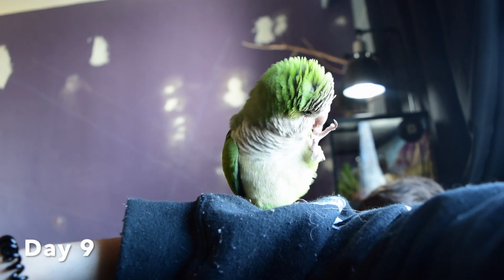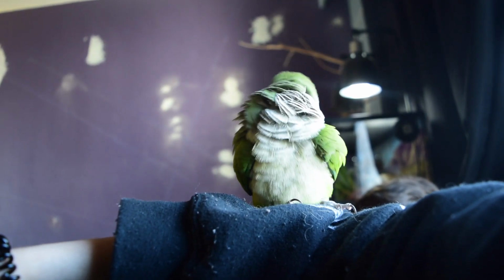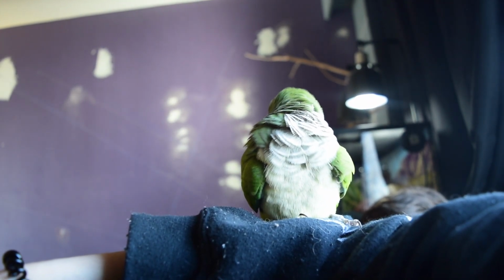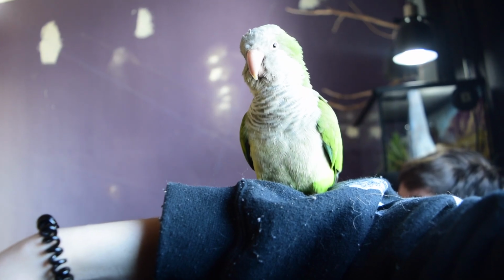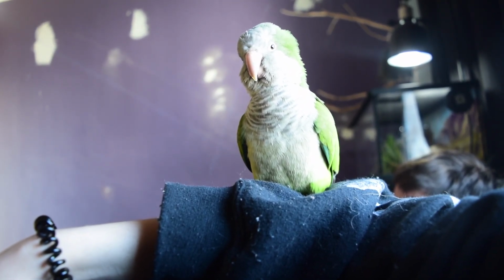Day 9 goes even better than the day before. He settles in so quickly and even decides to go so low that he joins us on the couch after some time up high. You can see some soft fluffing in his body feathers. They're no longer pinned against his body in fear. His head is softly puffed, and even his cheeks are inflating a small bit. This is some phenomenally calm and comfortable body language that we're starting to see today.